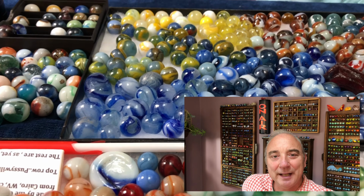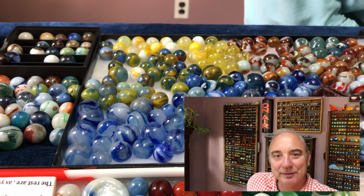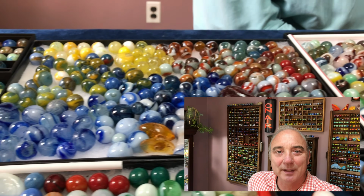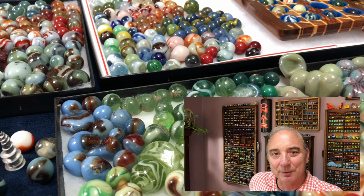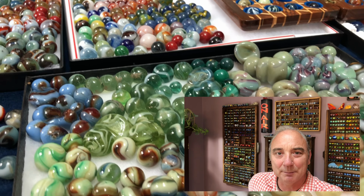We've set up a display of marbles dug on the factory site by David Tamulevich, and he will walk us through the nicknames assigned to some of the pieces that were found and most likely produced there.